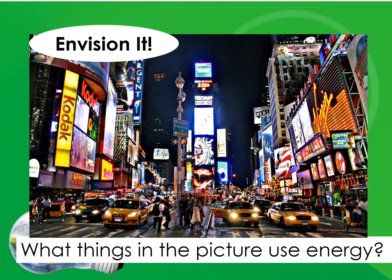When you don't have energy, do you think you can read well? When you don't have enough energy, do you think you can write well? When you don't have the right energy, do you think you can think well? Or when you don't have the right energy, do you think you can enjoy your favorite class, which is PE class? No.